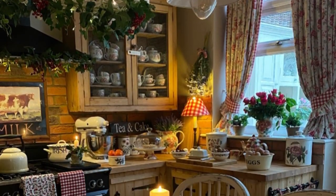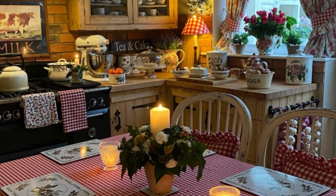In the kitchen, some pots and ceramics hanging on the wall, as well as food baskets.